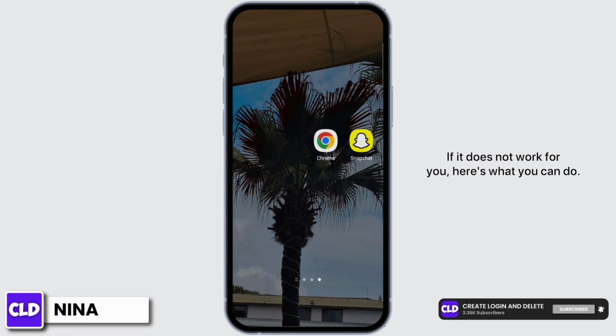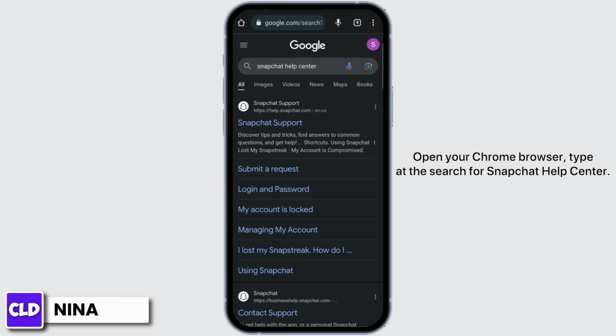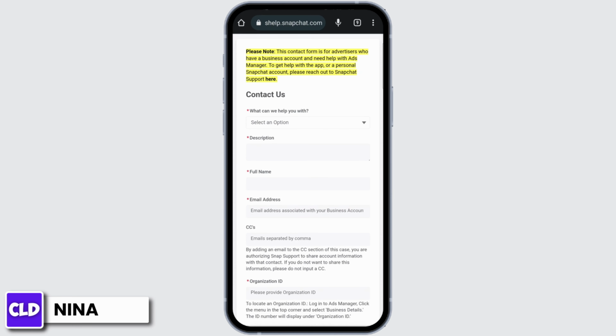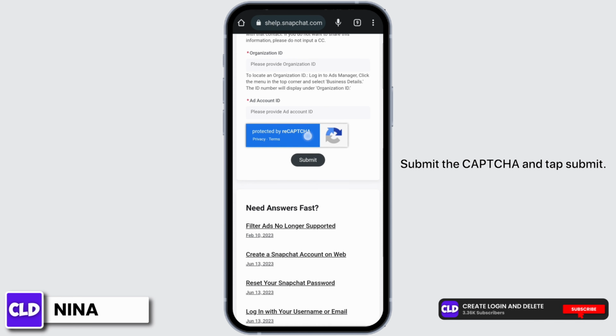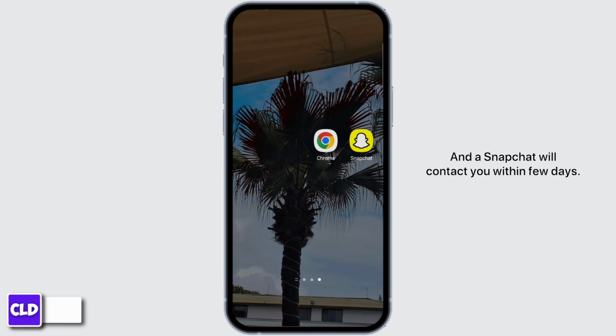If it does not work for you, here's what you can do. Open your Chrome browser, type at the search bar Snapchat Help Center. Go to Contact Support page. Under this page, fill out the information, submit the CAPTCHA and tap Submit. And Snapchat will contact you within few days. And this is how you solve your problem.